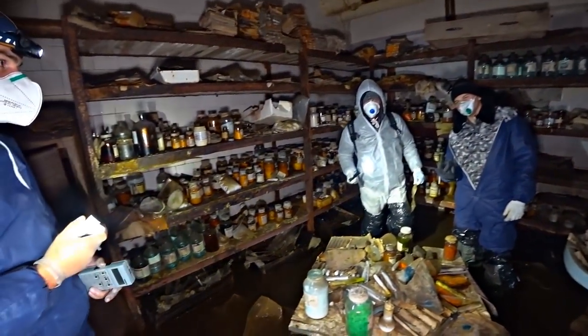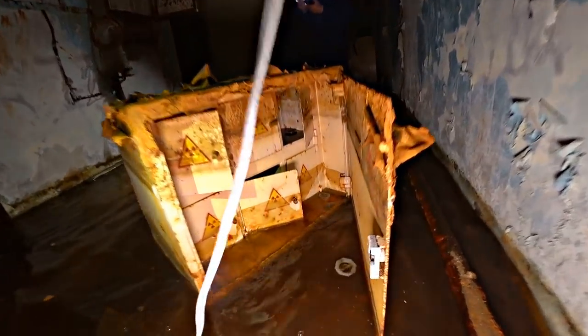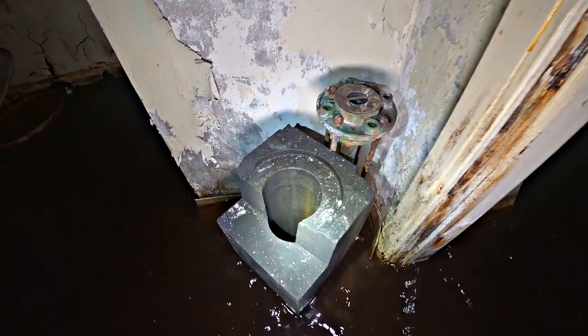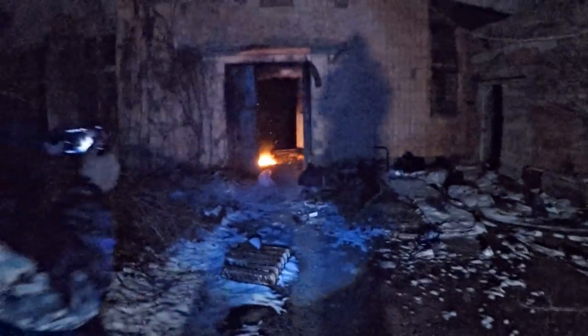It's risky here. Now we are in the underground lab of Jupiter, here in the Chernobyl zone. Just look at that, it's chemistry heaven. And we decided to make some experiment there. The situation is out of control, just like always.